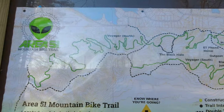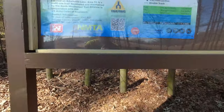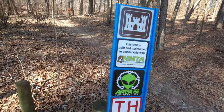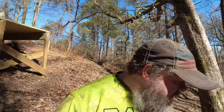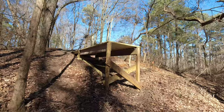These trails are located just south of Hernando, Mississippi, near, I'm not going to pronounce this right, Arkabutla Lake. I butchered it, I know, but I'm standing right beside the largest drop in Mississippi. It's pretty dang big, and I was wanting to hit it, but not today. The landing's a little too shallow for me. I don't want to bottom out, crack my frame, all that stuff. It's just not today. But this drop, it's pretty dang big.